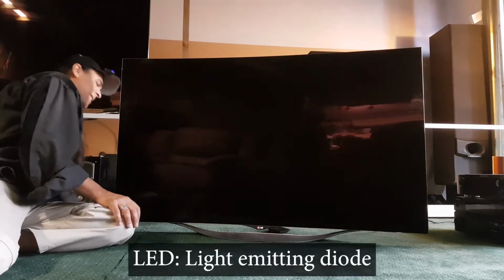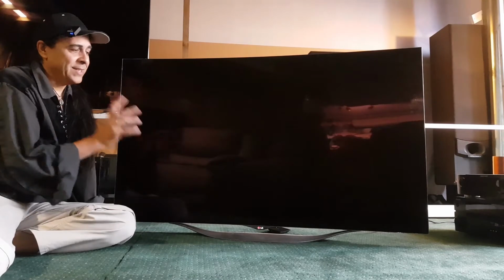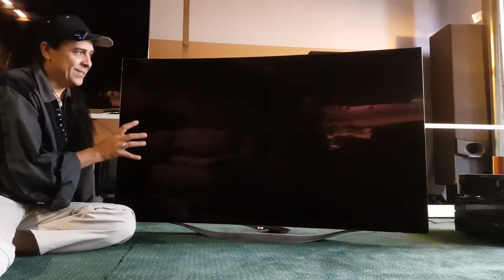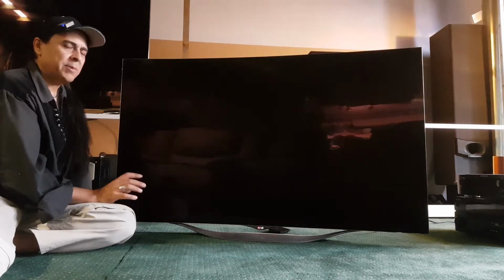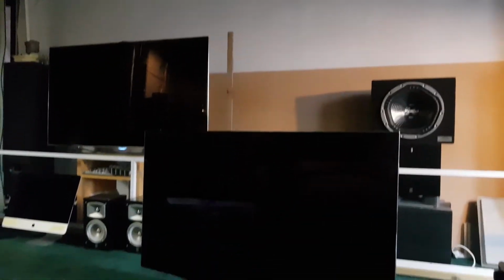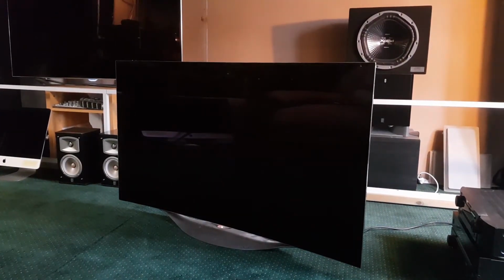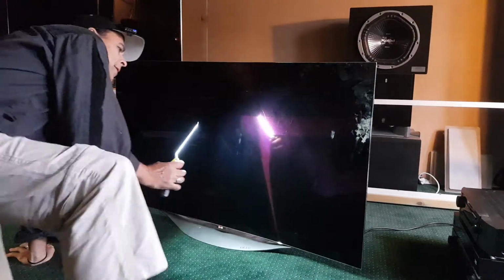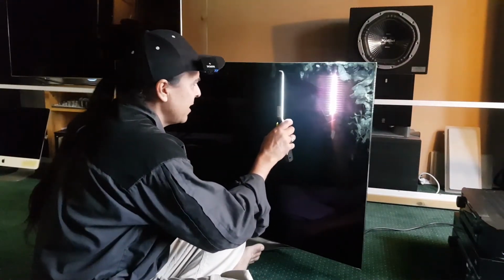So, all right. What are we gonna do now? All right, so that's a great sign. It's not turning on, but I can hear some relays clicking in. So what I'm gonna do now is I'm gonna grab this light. I'm gonna put you up here. And I am gonna go over this with a torch. And I am gonna see if I can see any cracks in it, because that would suck.